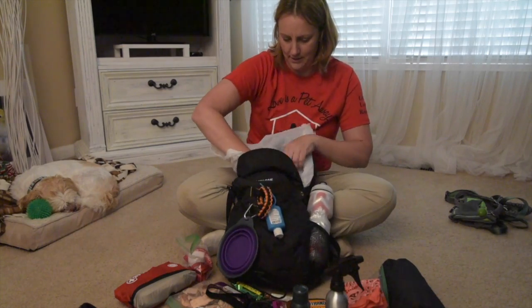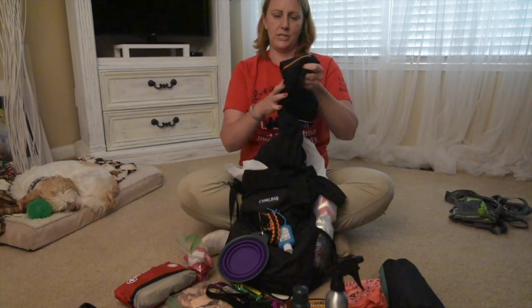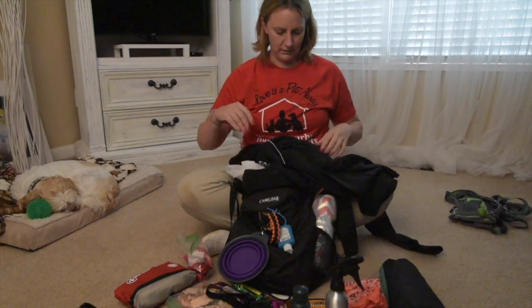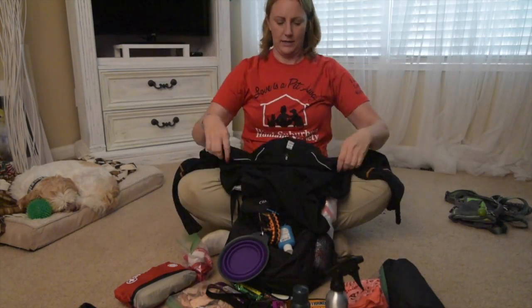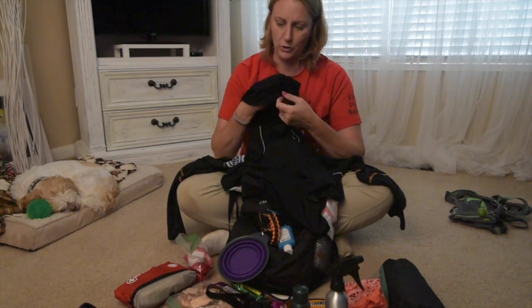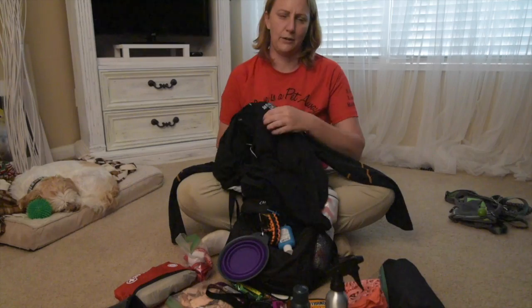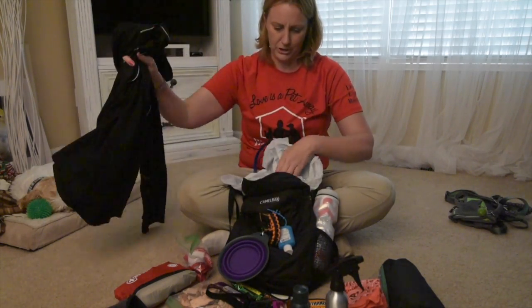Another thing that we always have in the spring is just an extra layer. This is a long sleeve pullover. It has a hood, so it'll just offer a level of protection from the cold in addition to this, and it'll just kind of help take that edge off if you get a little bit chilly.